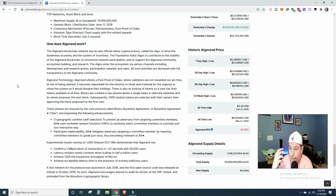The Algorand blockchain network has its own official native cryptocurrency called Algo. So, you've heard me say that. To drive the borderless economy and the system of incentives, the foundation holds Algos to contribute to the stability of the Algorand blockchain, to incentivize network participation and to support the Algorand community, ecosystem building, and research. The Algos enter the ecosystem via various channels, including development and research grants, participation rewards, and sales. All such activities are disclosed with full transparency to the Algorand community.